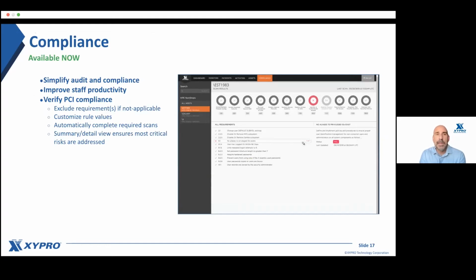Last year, we introduced our compliance module. So this is the next step in, or the evolution of NonStop compliance management. If you're familiar with tools like Qualys and Tenable and other compliance tools on open systems, the interface is going to look very, very similar. Everything's in a summary detail view. For example, the screenshot we're looking at here is PCI DSS. We've got requirements 1 through 12 across the top. I can quickly see which requirements are passing and which ones are failing.